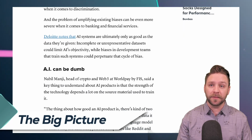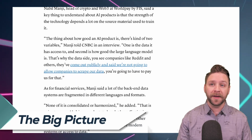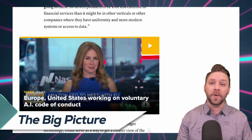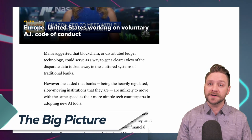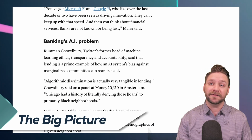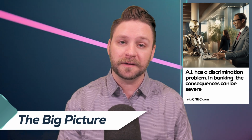Experts such as Rumman Chowdhury and former Twitter executive Nabil Manji from Worldpay by FIS highlight the importance of understanding that AI's effectiveness is highly dependent on the quality and diversity of data it is trained on. There are calls for more transparency, accountability, and global regulatory measures to address the risks surrounding AI biases in financial services.